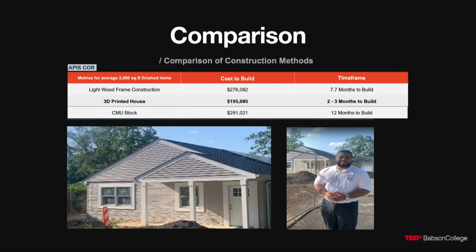Amazing. And that sounds too good to be true, or what? Well, case studies, boom, proof, right? All right, so we have a 2,000 square foot home. This at the top shows how 3D printed compares to CMU block and wood frame. Clearly you can see how 3D printed wins. It's a lot more affordable to build and also a lot faster to build.